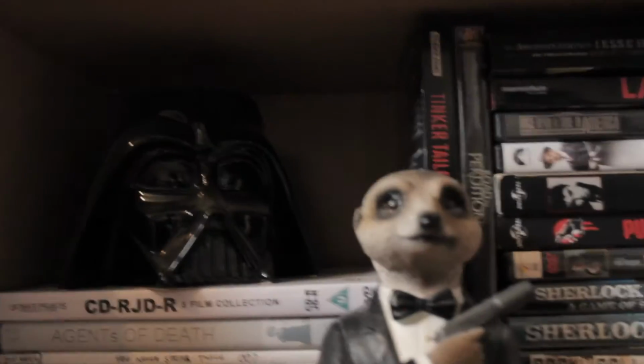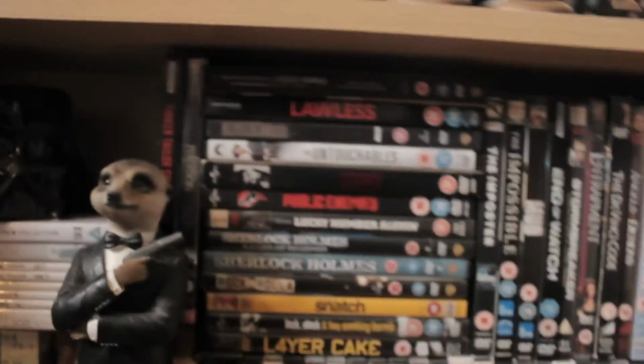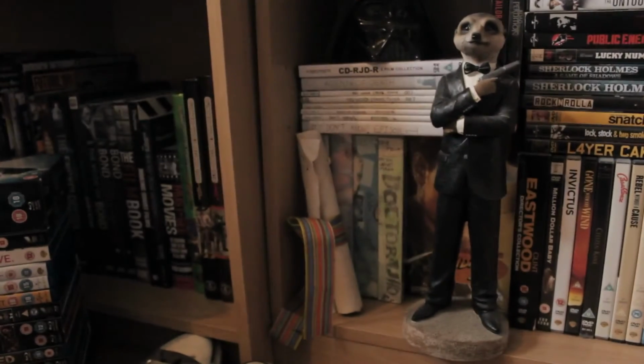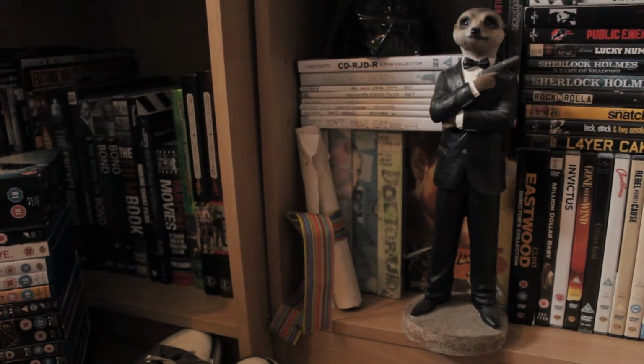Darth Vader mug up there that Jack got me for Christmas and said that I had to put on display and I'm not allowed to drink out of, and I agreed with it. James Bond Meerkat. Again, don't know what's up with... It's not like I'm obsessed with meerkats or anything.